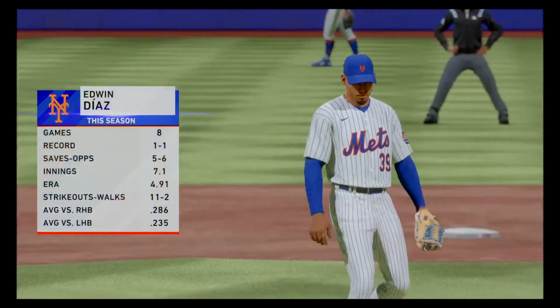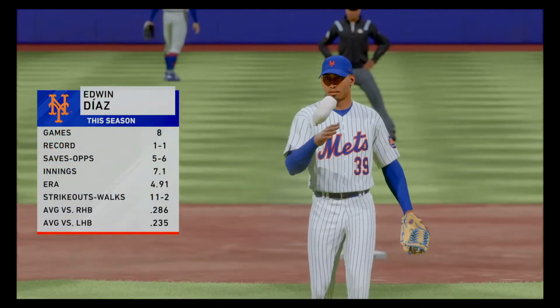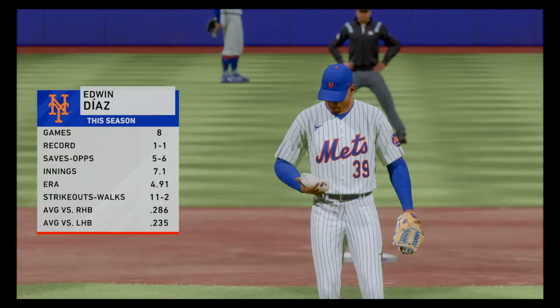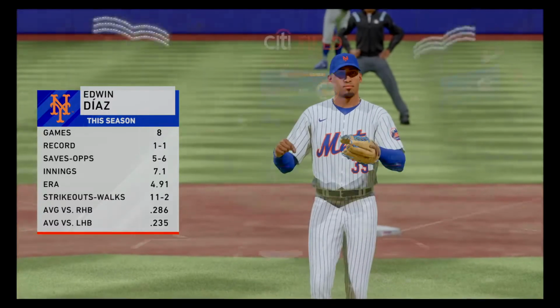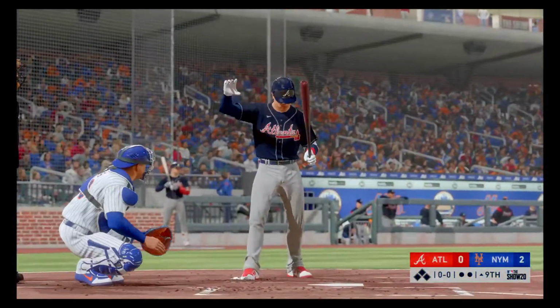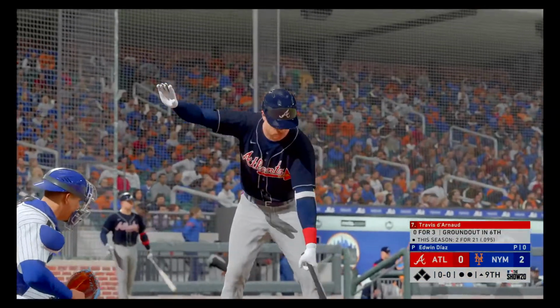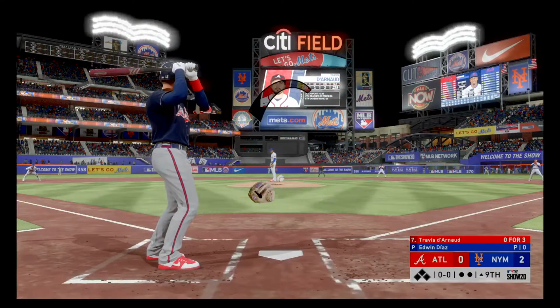Edwin Diaz comes out of the bullpen to shut things down here in the 9th. New York Mets. Number 39, Edwin Diaz. Kicking off the top of the 9th, Travis d'Arnaud. And they'll need him to get something going here. Looking for base runners here as they're down 2 playing on the road.